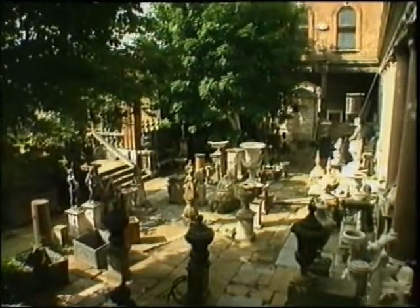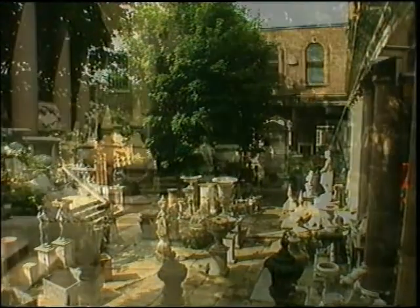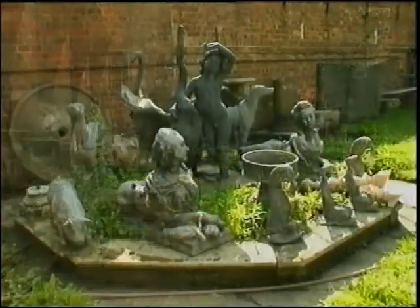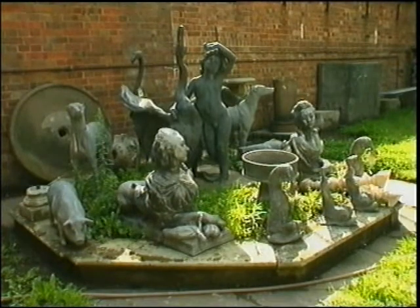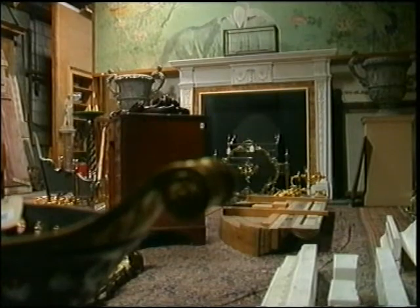For nearly 100 years, the firm of T. Crowther has been saving and stockpiling architectural furnishings, garden ornaments, whole-panelled rooms and their furniture, which otherwise would have been carelessly destroyed and lost forever.